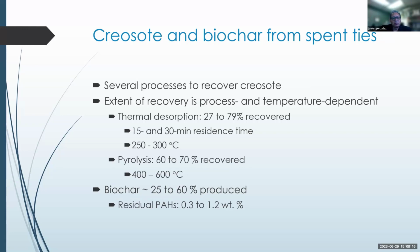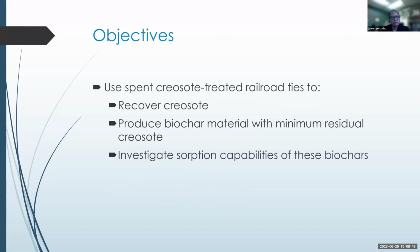The pyrolysis process recovers from 60 to 70% of creosote using temperatures from 400 to 600 degrees Celsius. The above processes, thermal desorption and pyrolysis, recover or produce between 25 to 60% of biochar. However, some of the residual PAHs in biochar can range from 0.3 to 1.2% weight. So the objectives of this research are to use spent creosote-treated railroad ties to recover creosote, to produce biochar material with a minimum of creosote, and to investigate sorption capacities or capabilities of these biochars.